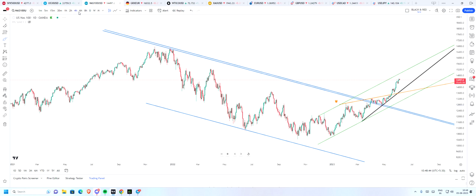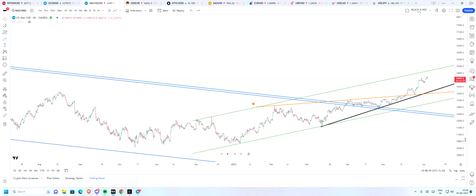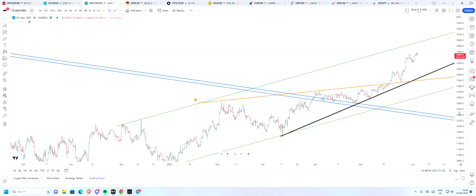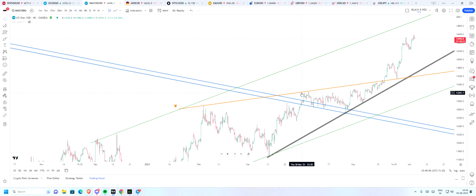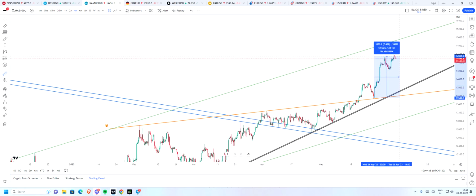Okay, let me give you a closer look. Let me switch it into the 4 hourly time frame. So on the 4 hourly candle, we had this resistance, this pink one. Okay, so we had a breakout and backtest on this, and we moved around 1000 points. It would have been a very nice long entry at 13,550 up to 14,600.